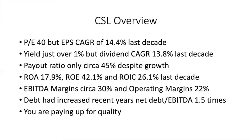But with the return metrics it has, the opportunities it has to reinvest at high rates, and the fact that it has showed a willingness to return capital to shareholders via dividends over time, I still think it's a quality blue chip in Australia, and it's definitely one stock that I would look at if you're going to be looking at Australian stocks for the first time.